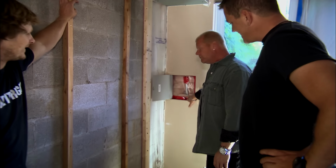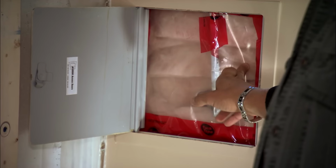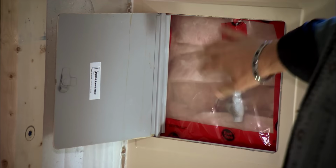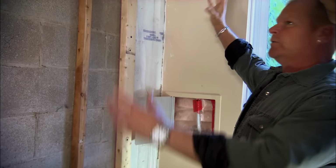Is that the outside tap? That's the outside tap. Okay, that's cute, because by code, that vapor barrier's got to be on the other side of this, otherwise that's going to freeze. That's on the wrong side of the vapor barrier. So you know what, I want to open up this wall since we've done the damage. Yep.